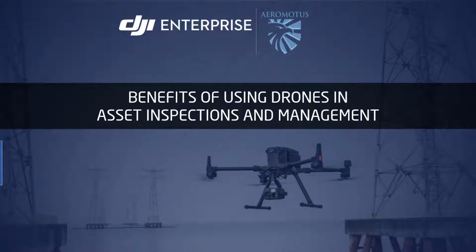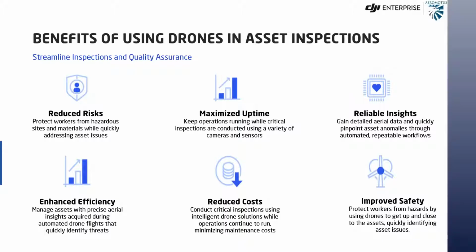The benefits of using drones in asset inspections, which is our prime topic today. The primary basics, what I have highlighted to you, is basically to streamline inspections and quality assurance. It reduces risks by protecting your workers from hazardous sites and materials while addressing your asset issues. It maximizes uptime. That means you do not have a shutdown of assets or live assets to avoid critical inspections using cameras and sensors. So you can do it while this asset is online.